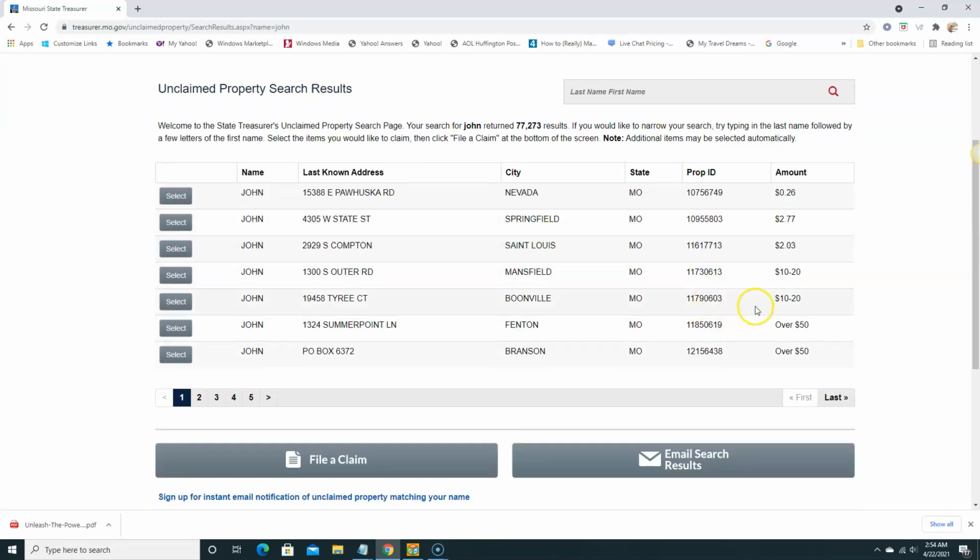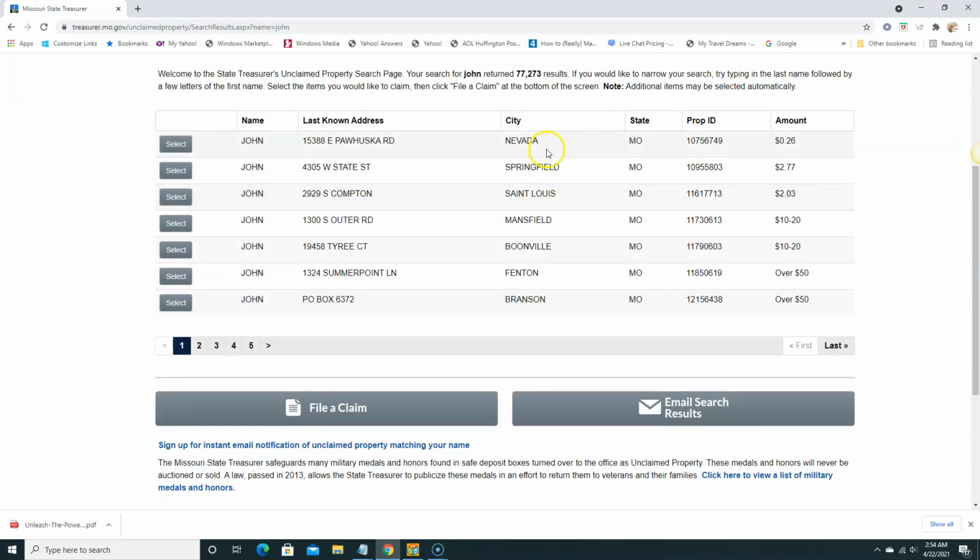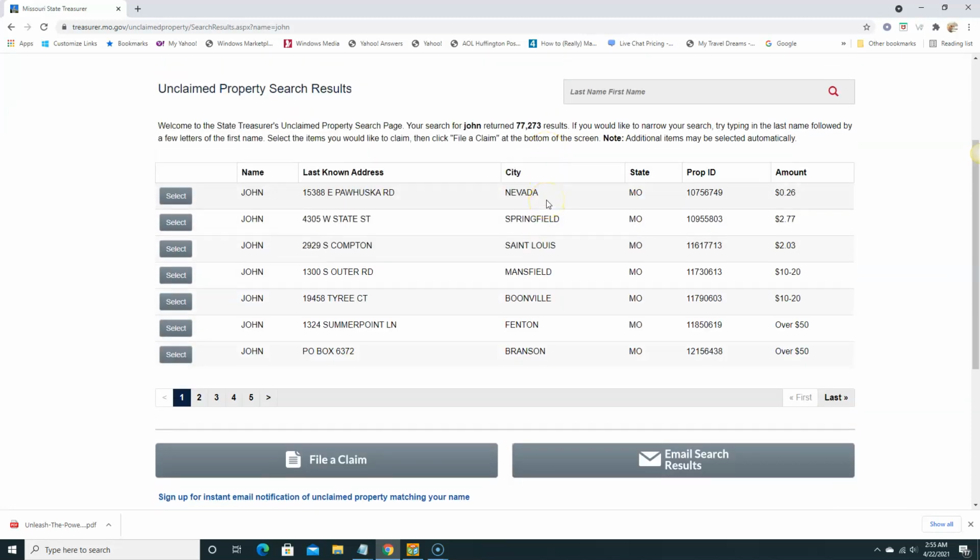We can see there's not a lot of money here. 26 cents. Nobody really wants to claim that. And it came out of Nevada. We can see the city in Missouri. We can see the address, the last known address for this person. We can see the state. So Missouri is the state, the city, the last known address, and the person's name. And we can see we got some over 50 here. Some over 50. We can hit next to see.